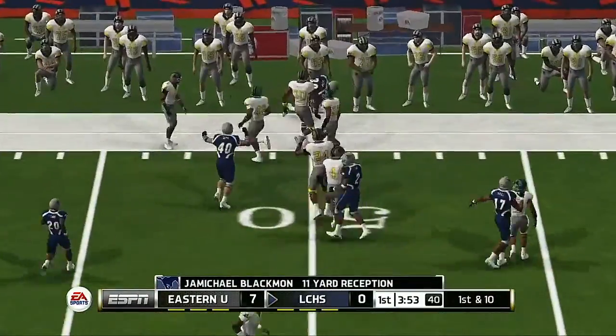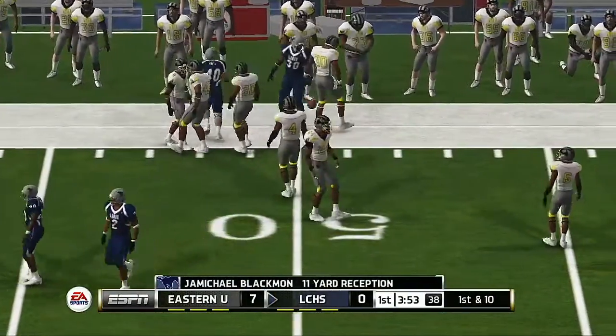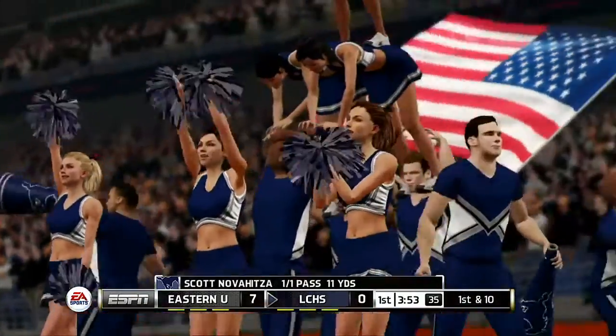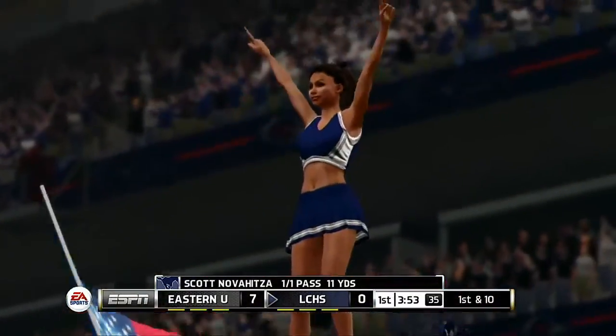Quick throw out to the receiver. He gets hit out of bounds at the 47. He is such a reliable target. You throw it anywhere near him, and this guy's going to get his hands on it and make a catch.